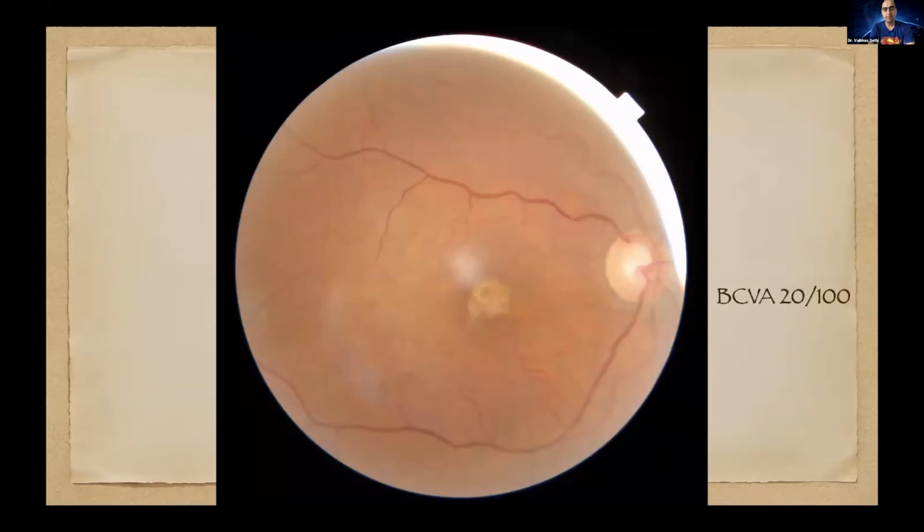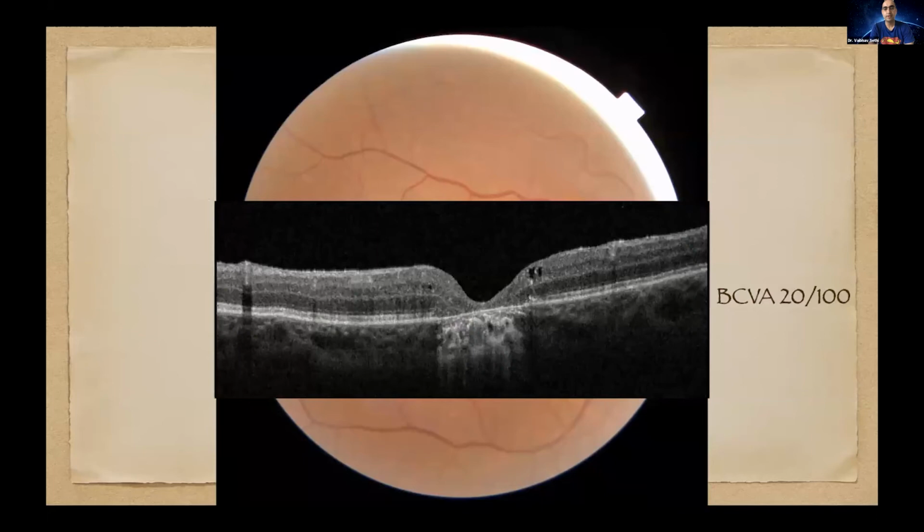This was the picture 1 month post surgery, the vision of 20/100, and this was the OCT picture. There was a closure. However, maybe because of the long-standing nature of the hole, or maybe my manipulations, the ISOS junction has not yet formed. So I don't expect any more vision improvement.